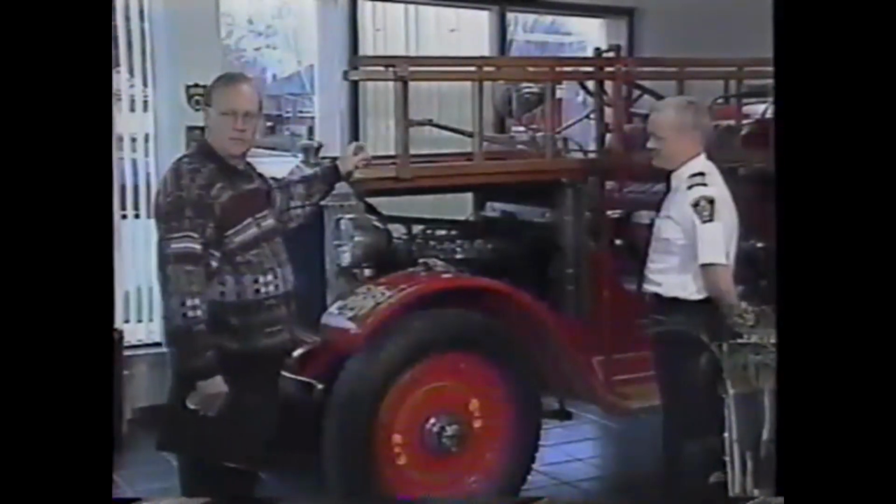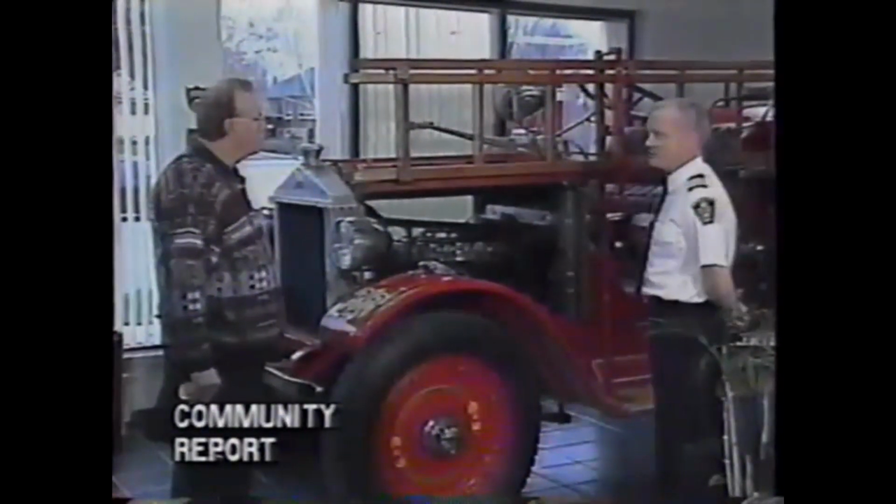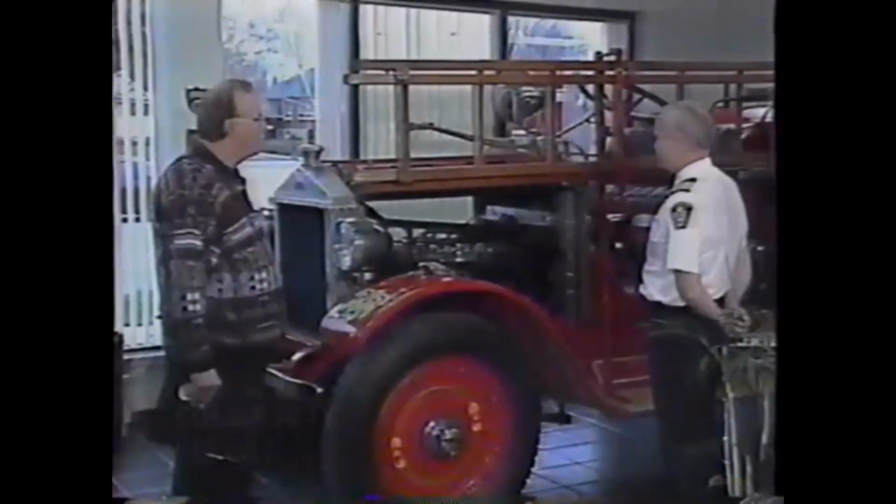This truck here was the second motorized vehicle that Newmarket had as far as a fire vehicle. It's a 1931 Bickle. A Bickle was made by the Bickle Fire Truck Company, I believe at the time in Woodstock, Ontario, and we use it now for parades and special events, fire prevention. Since we moved into this hall, we've had a place to properly display it. When we were in our other stations, it sort of sat in the back corner and collected dust, so we're quite happy that we can show it off.